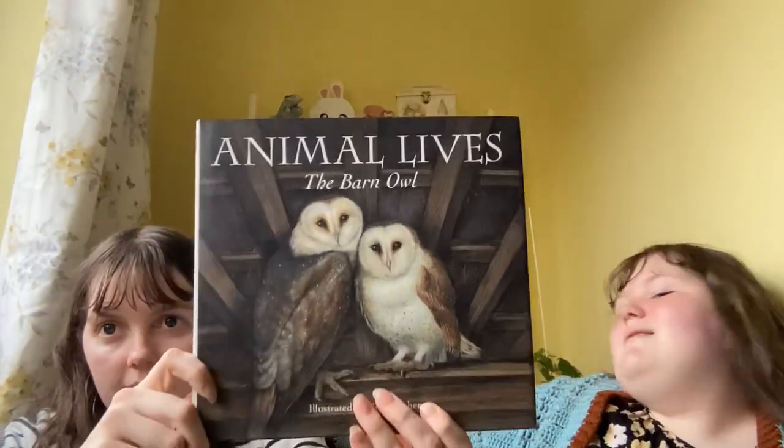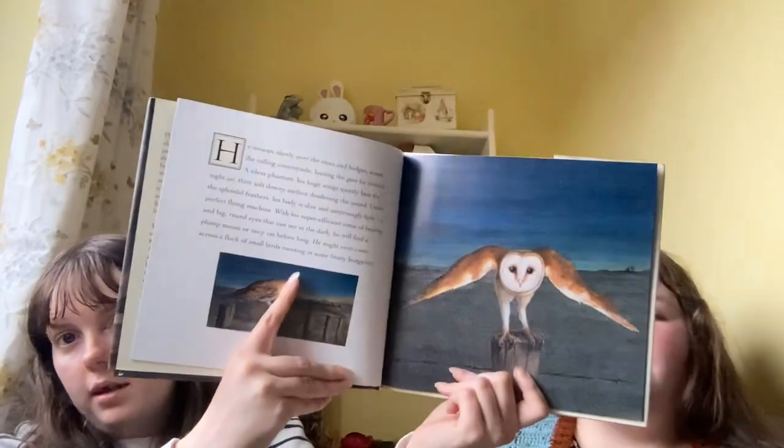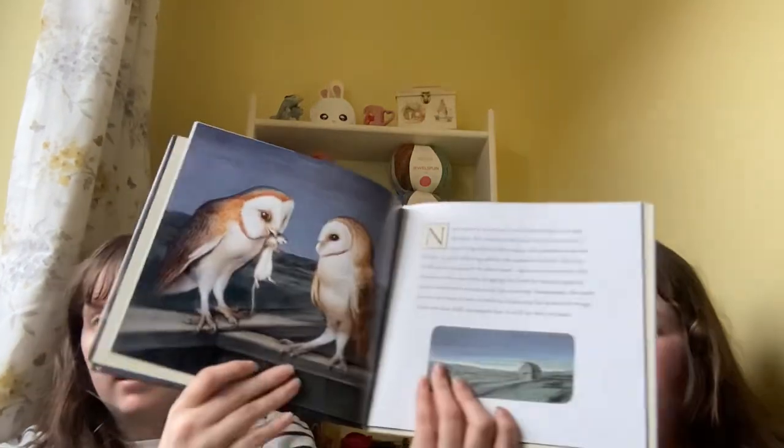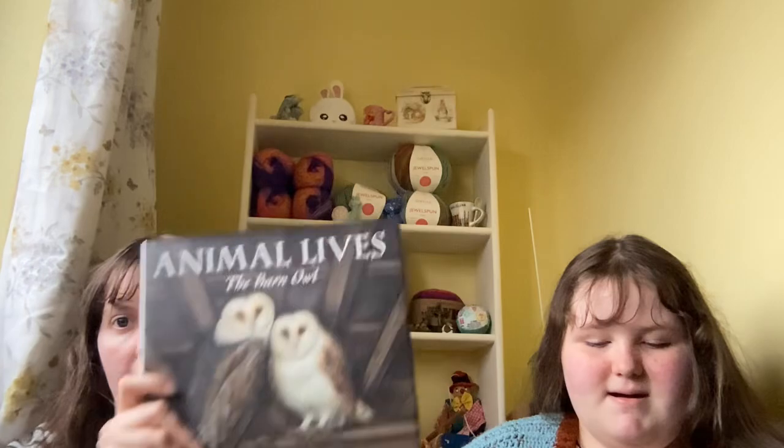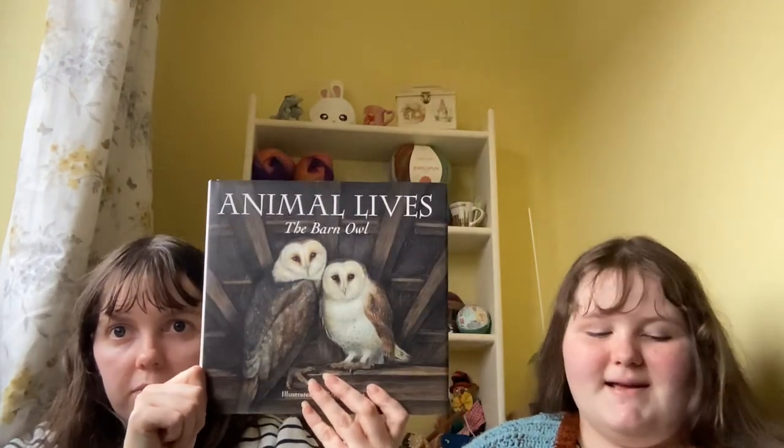Then I have this one. This is Animal Lives, the Barn Owl, illustrated by Bert Kitchen. Written by Sally Tockle. And some of the pictures, very hyper-realistic artwork. And it's about the actual lives of real barn owls.